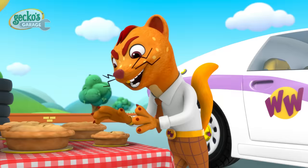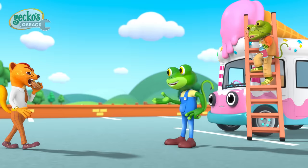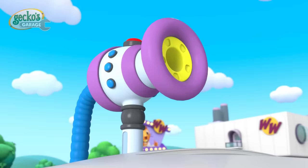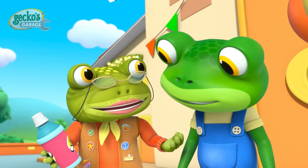Huh? Ooh! Hello, Mr. Weasel. Can we fix anything for Sly? Fix? Ha! I don't need help. Sly can make far tastier ice cream than Vicky. Watch! Oh. Oh. Huh? Delicious. Oh, ignore him, Gecky. Showing off gets you nowhere. We have work to do.